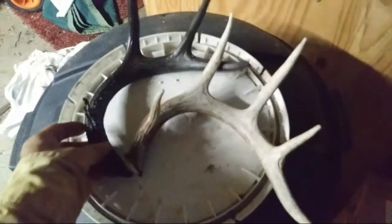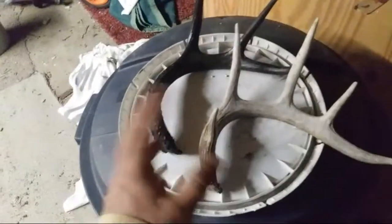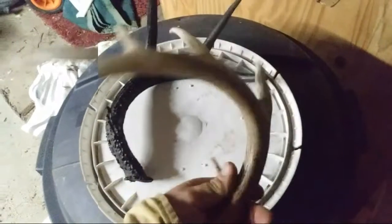These are my two right-handed tines. Oh!